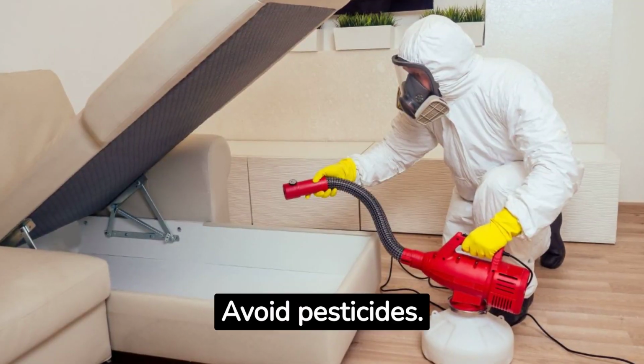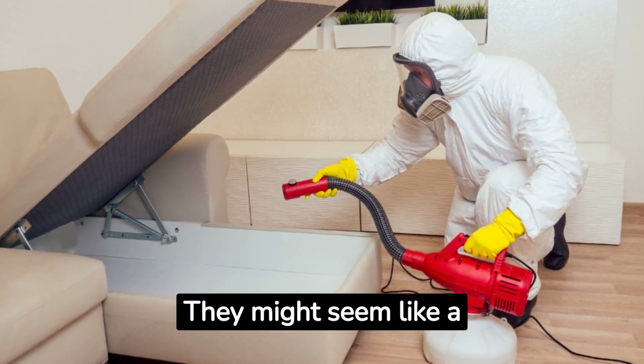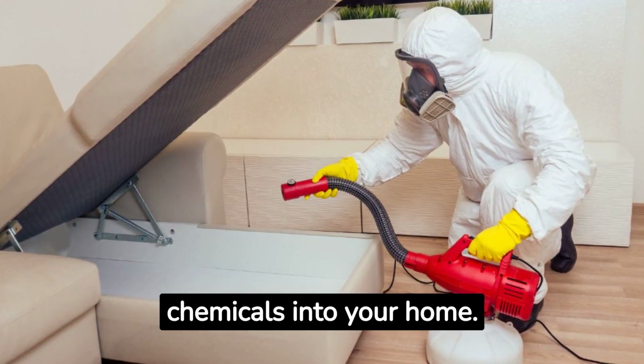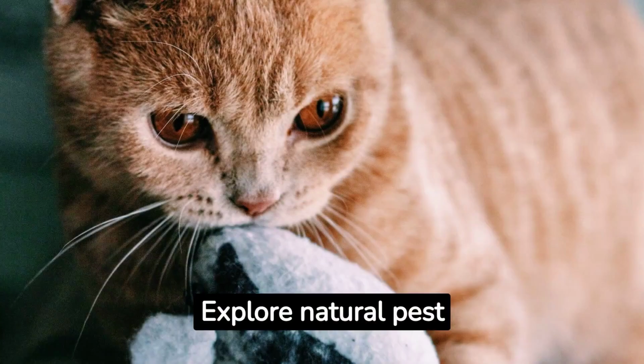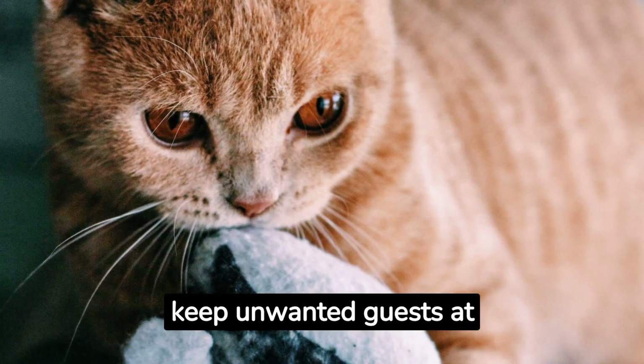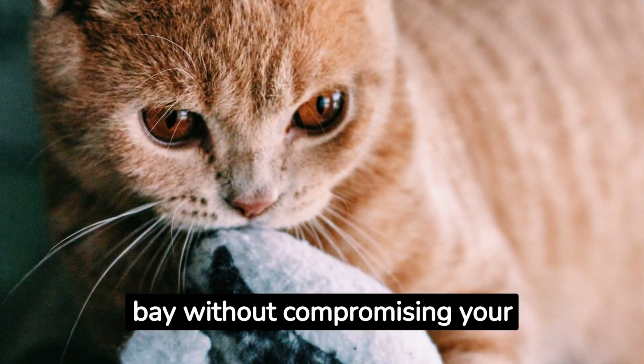11. Avoid pesticides. They might seem like a quick fix, but they can introduce harmful chemicals into your home. Explore natural pest control methods, such as traps and repellents, to keep unwanted guests at bay without compromising your health.